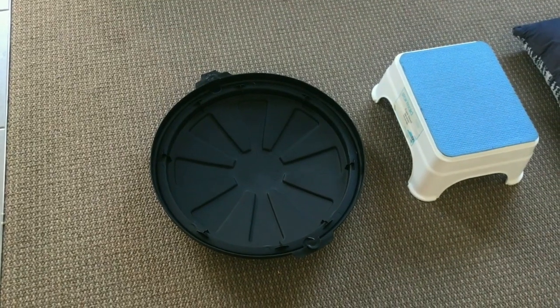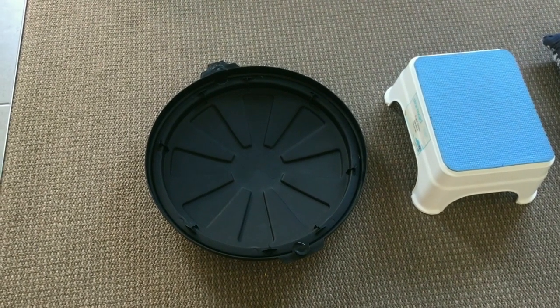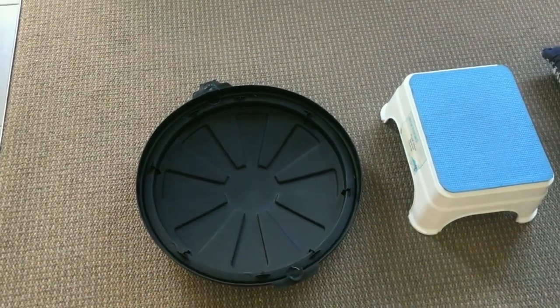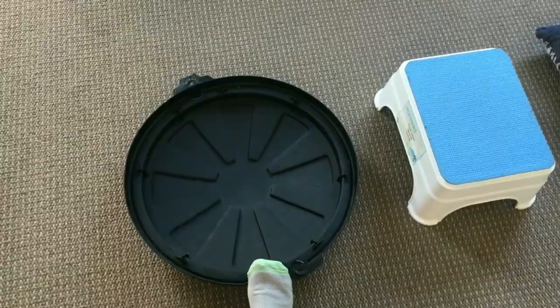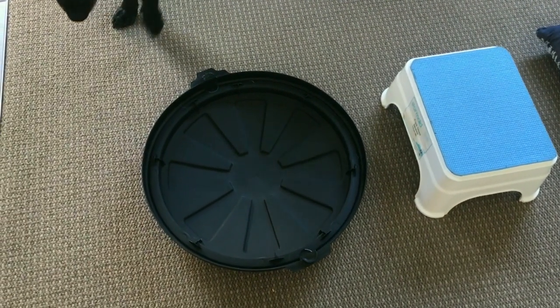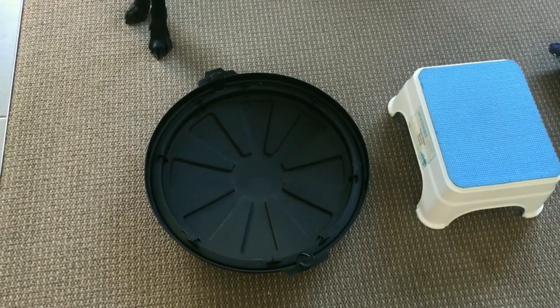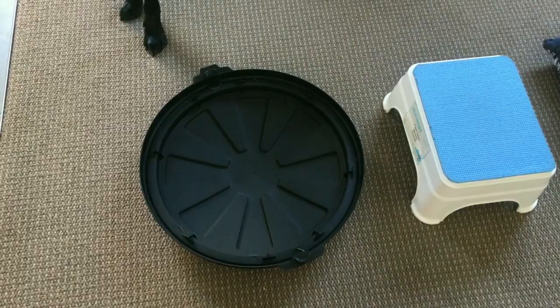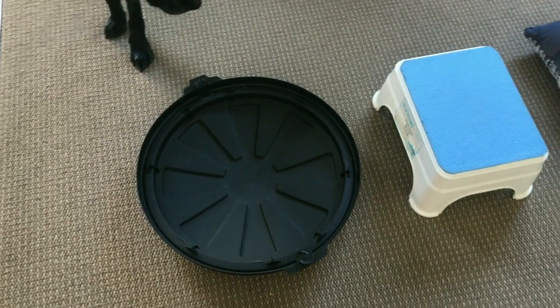Right, our obstacles. The first one here is a rubbish bin lid. I've turned it upside down so that it actually has a little bit of a wobble to it when you stand on it. That could be a bit challenging for some dogs, so if you find your dog is struggling with that, flip it over so it's on the flat and just get them to walk over it that way.